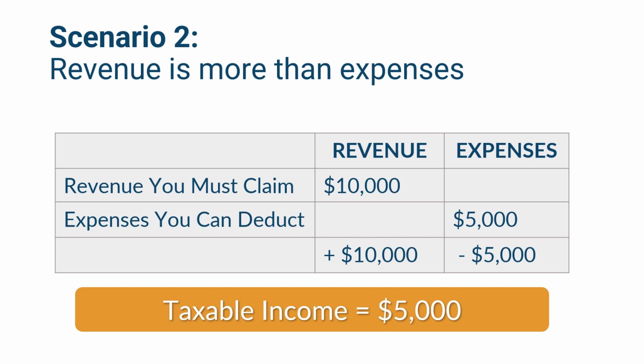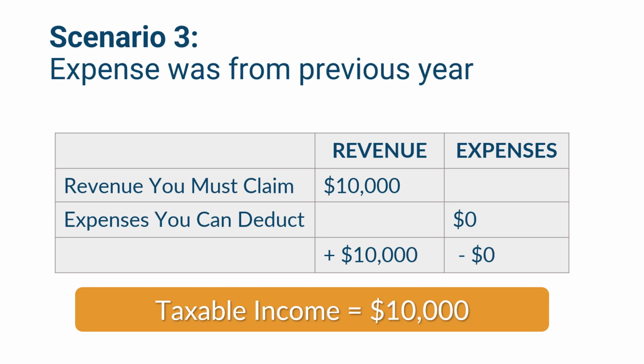That gives us $10,000 in revenue, only $5,000 in expenses. That means the taxable income equals $5,000. Finally, let's assume that the provider got $10,000, but as with a lot of the stabilization, they were able to attribute it to spending that happened in 2021.